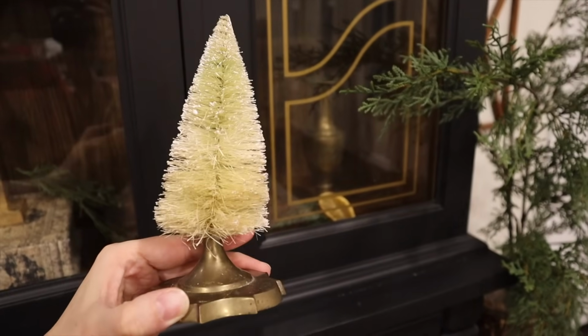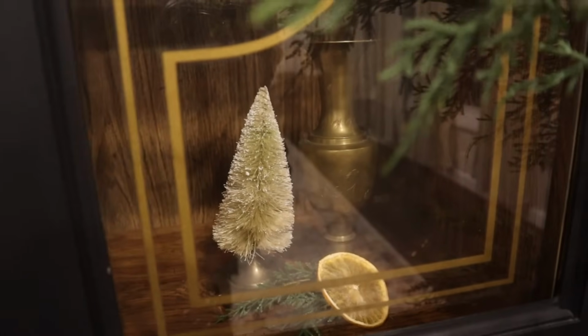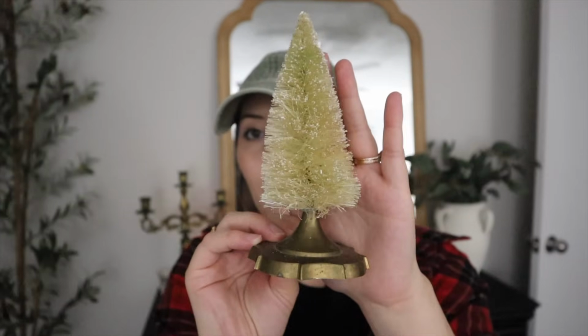I have been keeping it in my hutch in just a little area, like a little vignette. It's so cute, and this is something that I can use for years to come. I think that the bottle brush trees are very timeless, and I just love that organic and rustic vibe that they give off. So super cute. Again, she had a ton of these today, and I did show those in some clips.